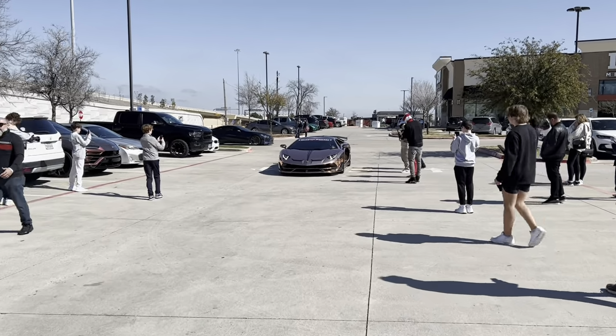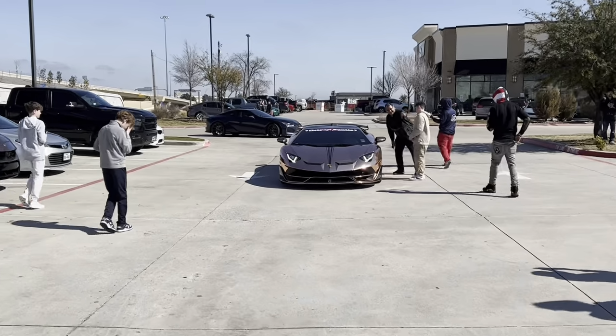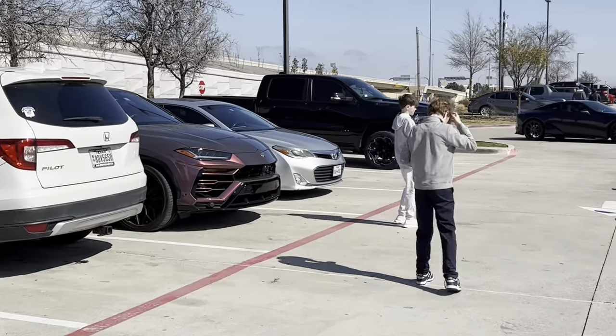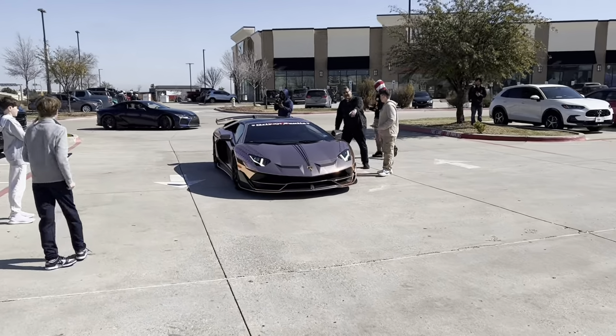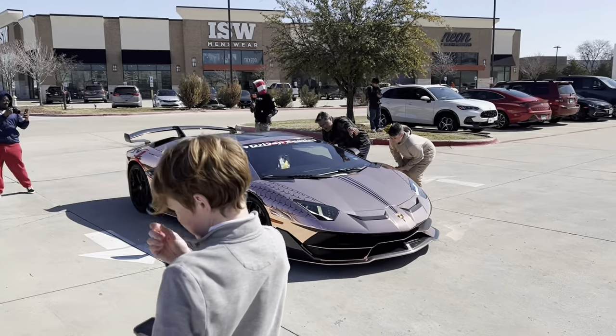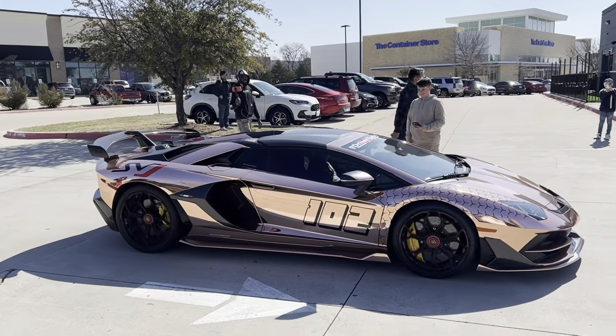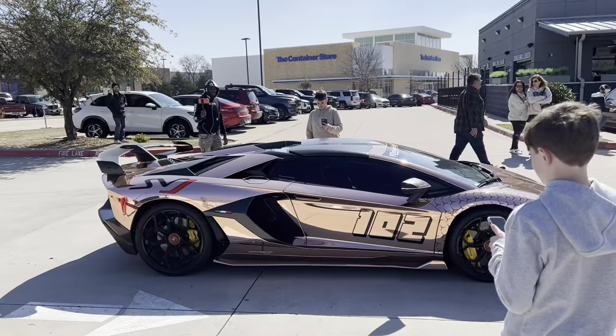Got Michael here in his chromed out Aventador SVJ. This is a bit silly looking, but I guess there's quite a few Lamborghinis here with interesting finishes, so check this thing out. This is originally a Narrow Nemesis, and now it is wrapped in chrome pink. And it is loud as hell.